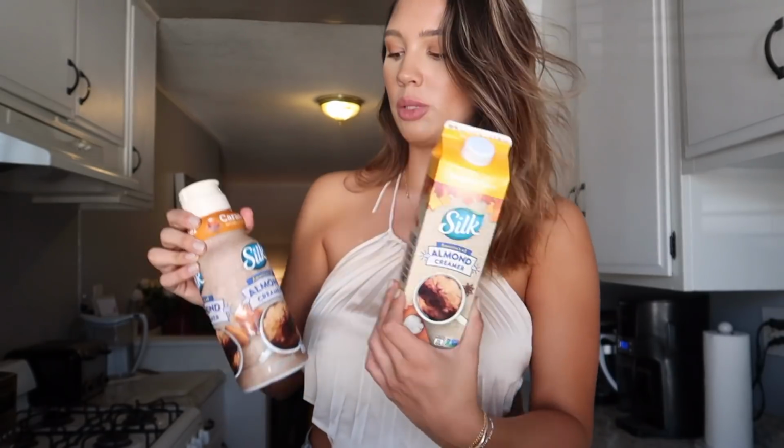Like I have this one, I have this one, and then I have another one in the fridge too that's vanilla flavor, this size. This one's the pumpkin spice, this one's the caramel. And it's just the, okay, my tripod is on my refrigerator right now, so that's why you're moving, sorry. It's the Silk Almond Creamer. This stuff is bomb.